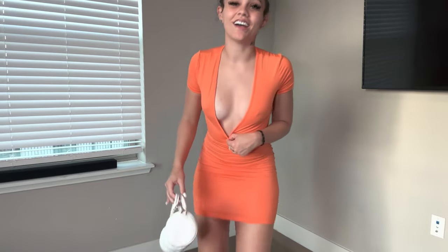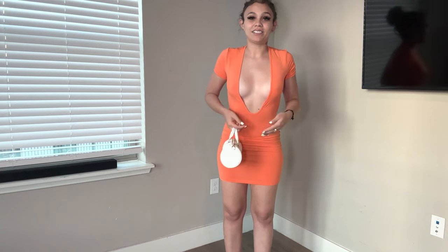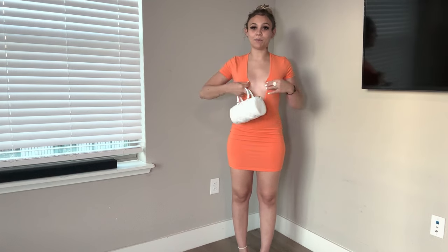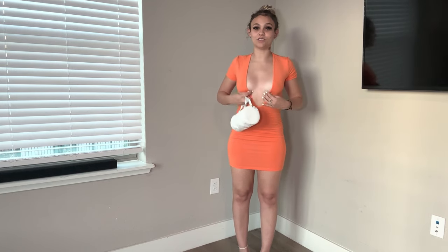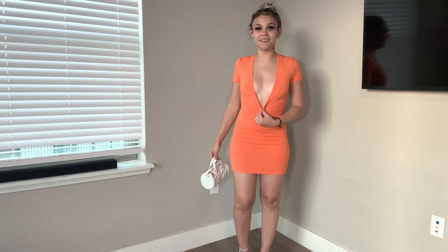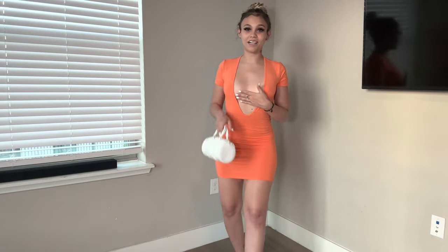I am back with my final outfit, y'all. This dress, I'm a little iffy about because I'm scared that my boob is gonna pop out. I don't know, I'm gonna have to get some tape or something that I can put on the inside of the dress to make sure that it doesn't open by mistake. But I love it. I love the little V cut that it has. It shows the cleavage a lot.